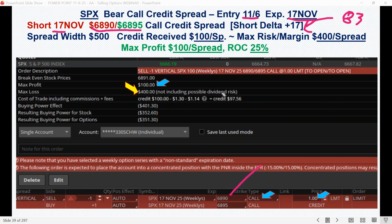Now, when I do these trades, I like to try to at least get $100 per spread. So that would lock me into at least a 25% return. So below that, it's just not enough return. So anyway, that's kind of the way I look at it. And so I received a $100 credit, okay? So then the risk is the difference, the $5 wide spread, $400 would be your risk. And so there's your 25% return if you keep the full premium.